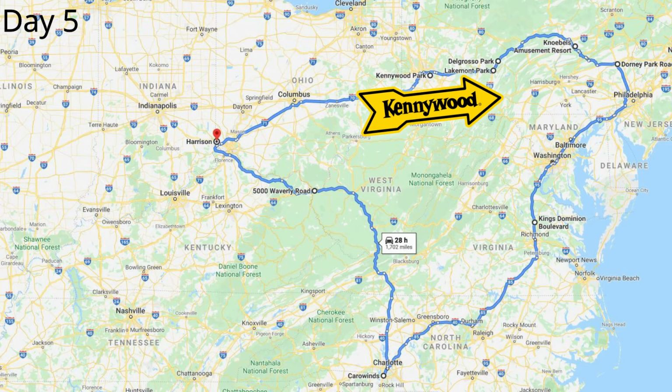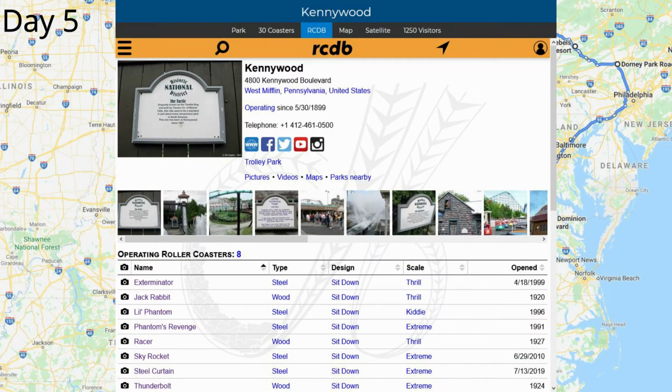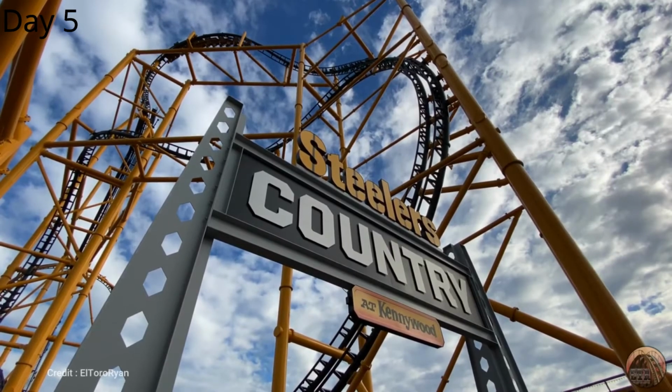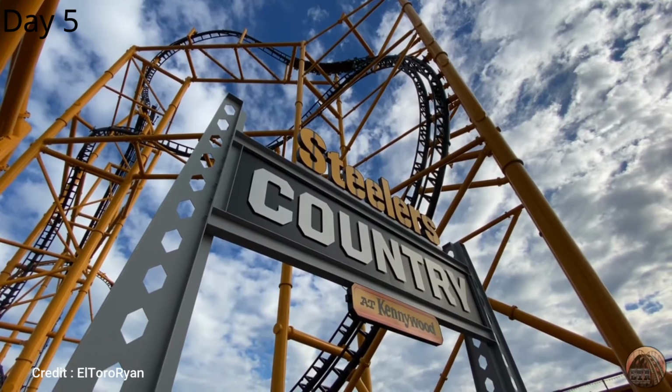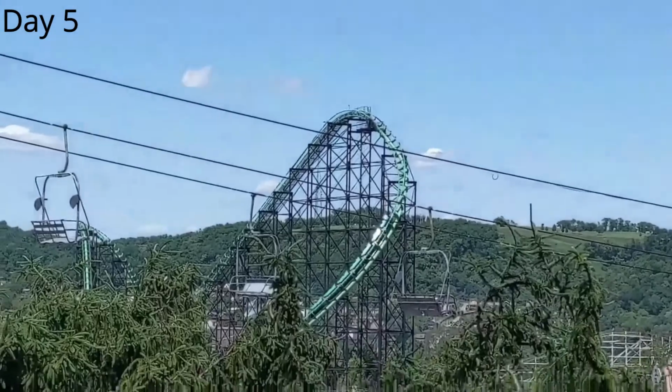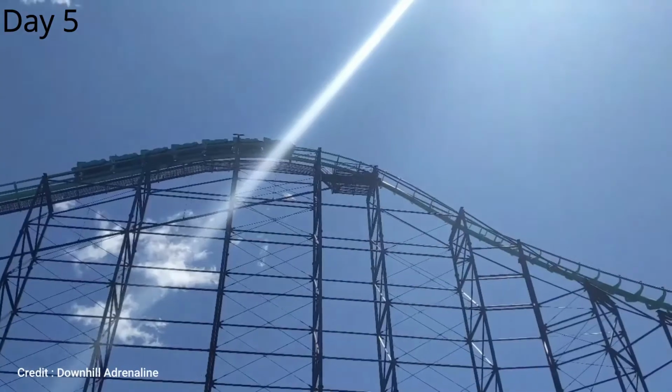The final day of our trip included a very rainy Kennywood and a long drive home. The rain was unpleasant, but it actually worked out in our favor as Kennywood was essentially empty. When we planned our trip, we expected Steel Curtain and Skyrocket to be open, but unfortunately, during our visit, neither of these coasters had yet opened for the season. We were, however, able to take multiple rides on all of their other operating coasters.